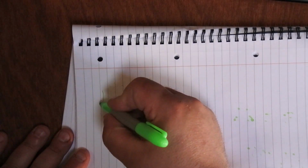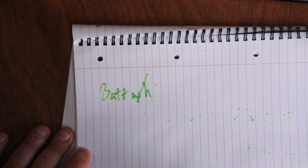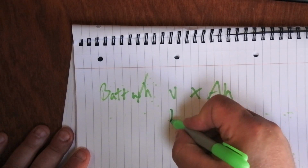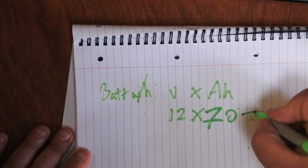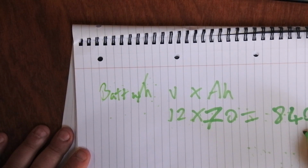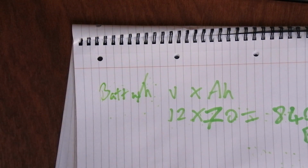Actually, not really. For charging, in order to determine what size of solar panel you need, first you work out the battery watt hours. To work out the battery watt hours, you take the voltage and multiply it by the amp hours. The battery I have is 70 amp hours, so that's 12 times 70, which equals 840 battery watt hours. So that's how many watts you need to pump into the battery to make it fully charged.